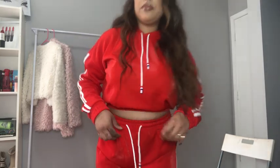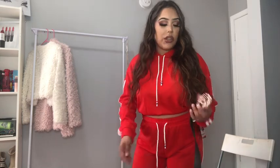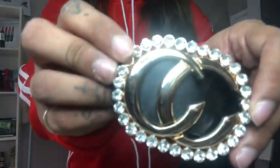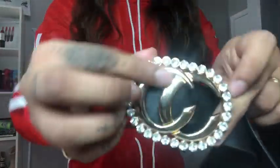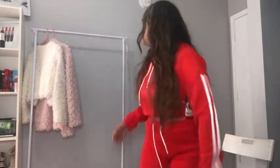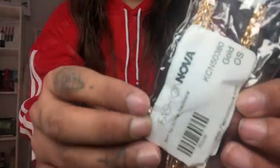This one's cute. The last thing, well, I have two last things. They're accessories. I got this belt. Looks like that. Diamonds and the fake Gucci. I'm gonna put on some jeans from Fashion Nova and try this belt, and then we'll be right back. Also, wait. I also got these really cute necklaces from Fashion Nova. So I'll try both of those on.